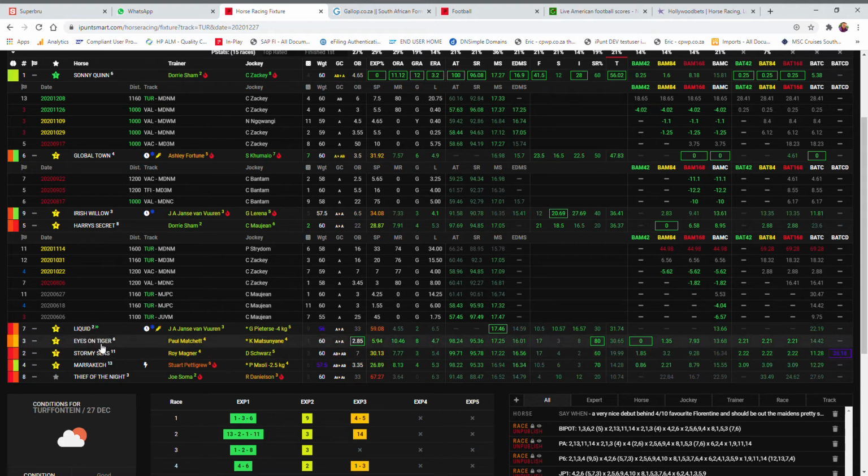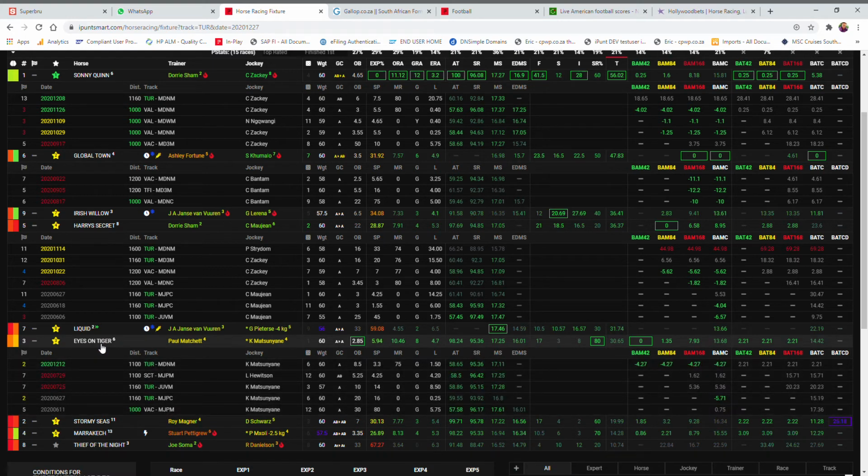The third choice is the actual favorite that showed really good improvement from 20 to 15 to a 2.21 bat on the last time, also when Kagitso Matsenyane was riding. But judging on the actual time recorded, adjusted time figure of 58.65 is a little bit worse than the 57.63. Yes, it is Vaal versus Turffontein, and Turffontein is definitely tougher to run uphill. So Eyes on Tiger has a definite shot in this race as well.